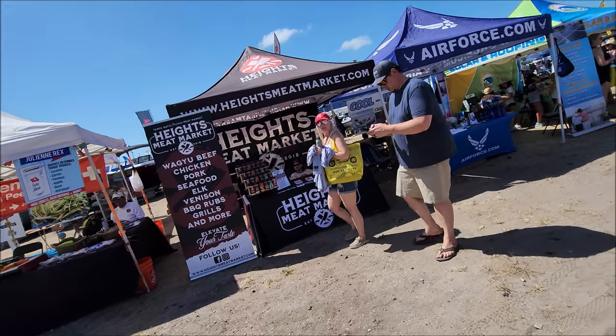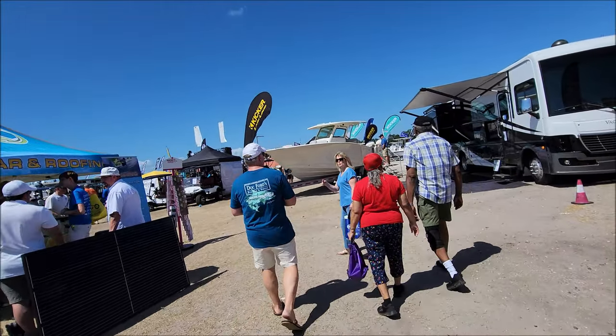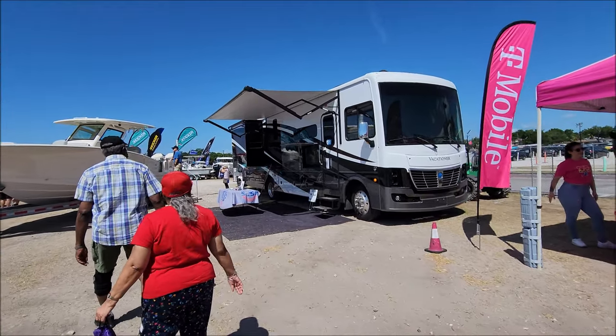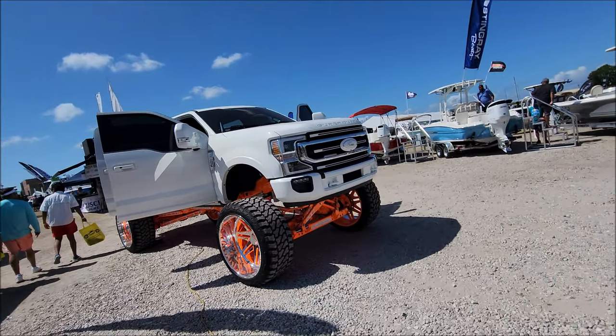Got the high tea market. You want to be in the Air Force? They'll draft you and everything here. Wow, that's nice. Look at that for sale. That's a pretty nice truck there. That's what you need in Florida.